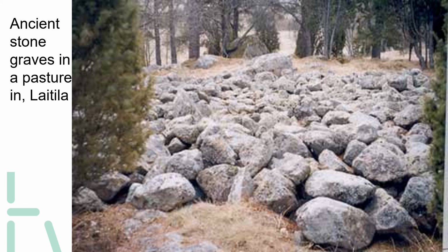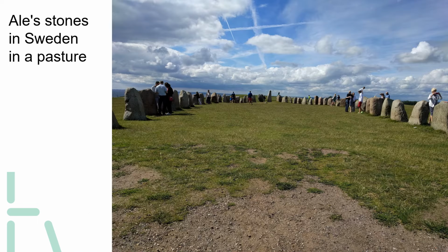Example of an ancient stone grave in a pasture in Laitila. And here is Ales stones in Sweden in a pasture.